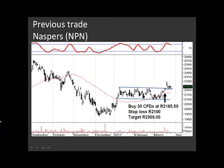And at the time, I looked at the graph of Tencent versus Naspers, and I said it looked as if Naspers definitely needed to play a bit of catch-up in the short term, and that was one of the reasons why we bought Naspers. So we went in at 2,165 rand, with a stop loss at 2,100. The stop loss would have meant that the price would have had to break to the bottom end of that trading range, which I felt was a low probability outcome.